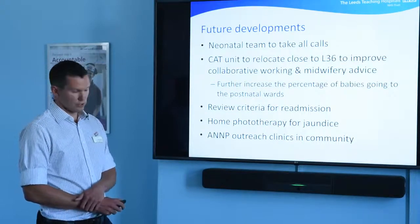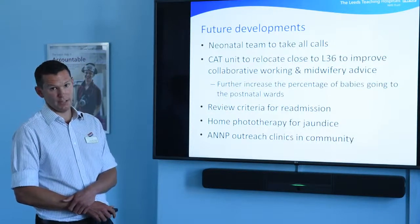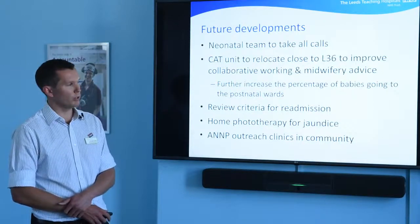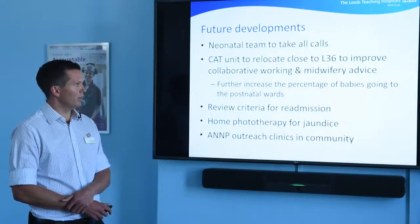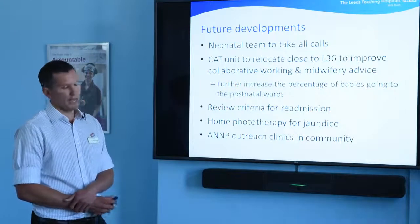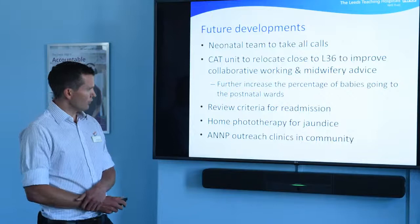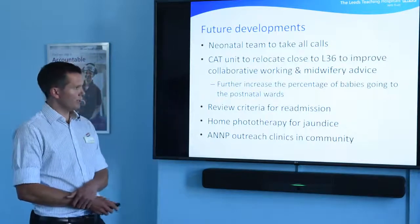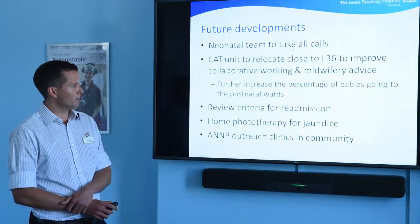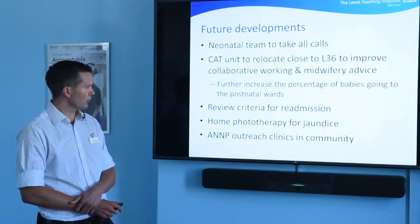The CAT unit is due to relocate in October of this year to ward L37-38, which will be immediately adjacent to L36, the postnatal ward. Hopefully that should significantly improve the working between the midwifery teams, the postnatal teams, and those babies coming to the CAT unit for review. We're also looking to review the criteria for readmission, so the neonatal team are looking at whether we can increase our weight loss referral criteria up to 15%, which, as discussed, would decrease the referrals even more.